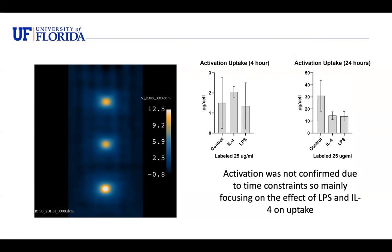In the 4-hour study, you can see the IL-4 did have slightly better uptake, but still was not significantly better than the unstimulated or LPS-stimulated macrophages. The 24-hour time point, however, was slightly different, as it is shown that the unstimulated had quite a bit better uptake than both the LPS and IL-4 stimulation.